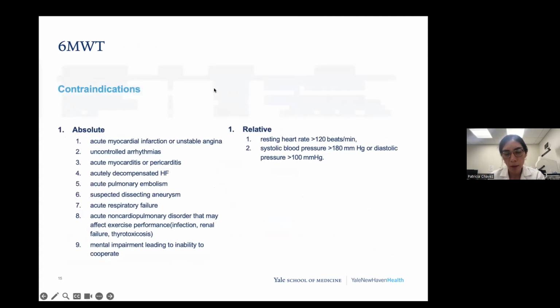So when is 6-minute walk testing contraindicated? There are absolute contraindications and relative contraindications. The absolute contraindications have to do with acute situations: acute MI, acute myocarditis, decompensated heart failure, or mental impairment leading to the inability to cooperate with the testing. And relative contraindications are a high resting heart rate or uncontrolled blood pressure, but chronically uncontrolled.